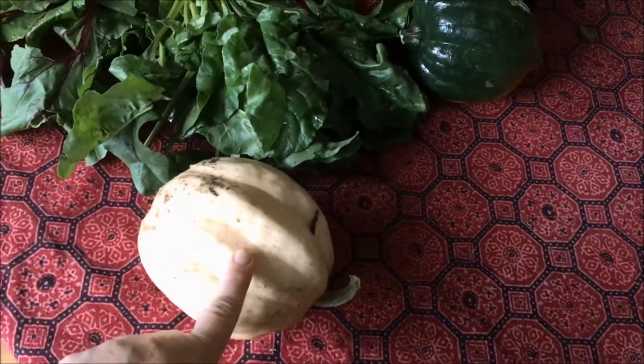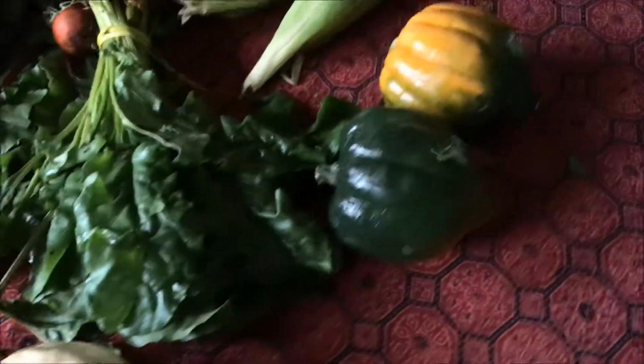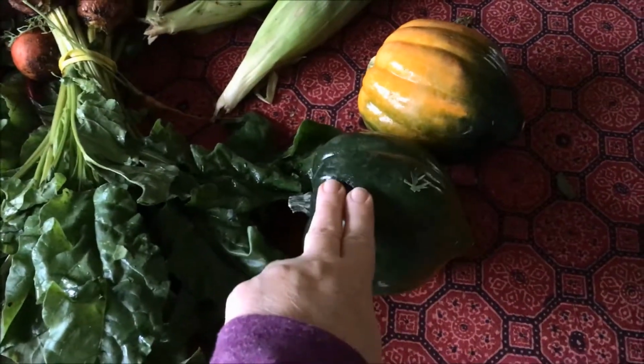This was a white, I'm assuming it's a white acorn squash. That's what it looks like to me. And two other acorn squashes.